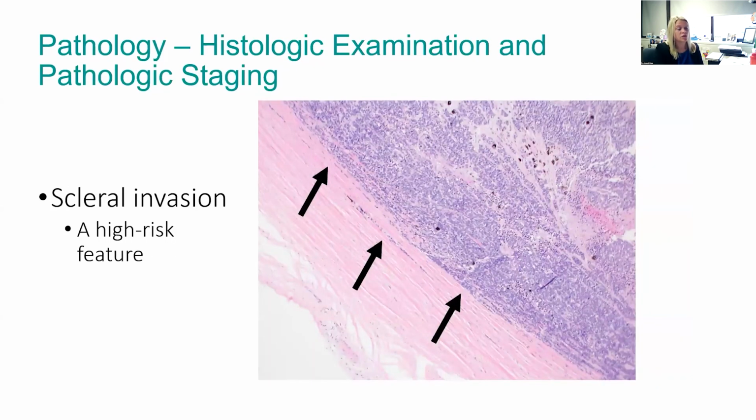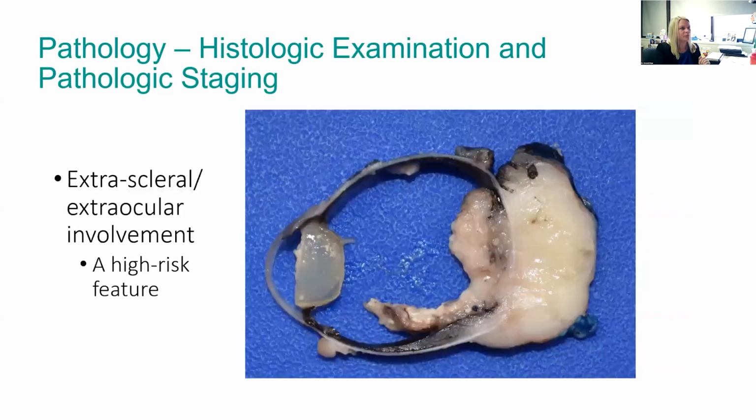Scleral invasion is another thing that we look for. That is now saying the tumor has gone through the choroid into the next layer, and any kind of scleral invasion is considered a high-risk feature. We as pathologists look for the extent of scleral invasion. Is it the inner third or the outer layers? But for the purposes of clinical importance, any type of scleral invasion is considered a high-risk feature.